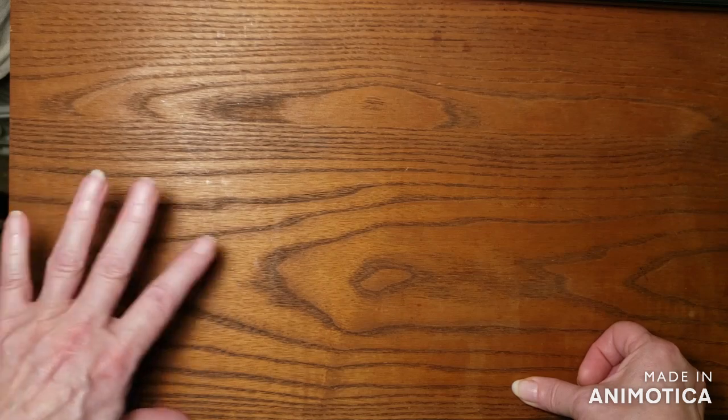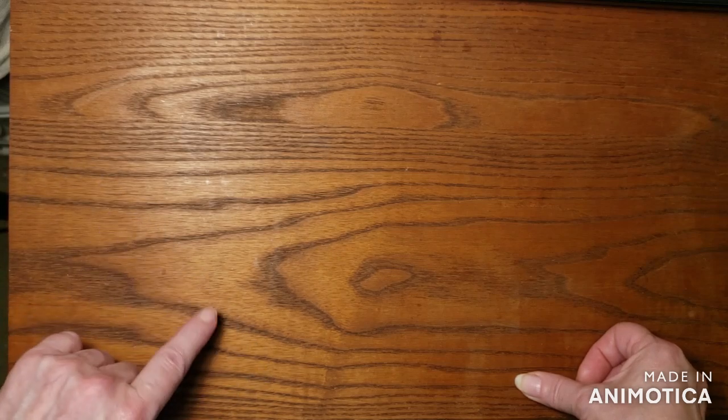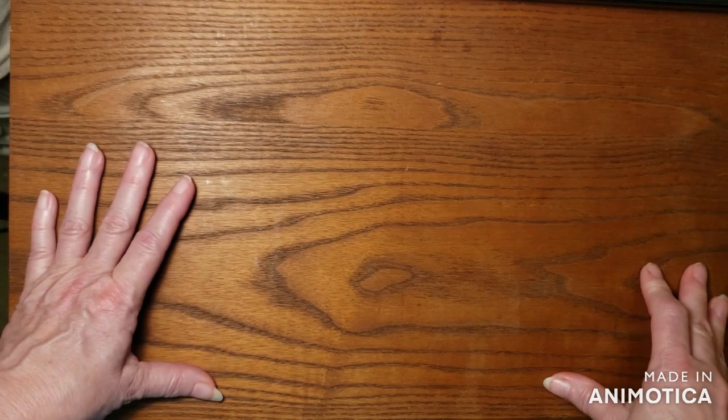Okay, so in the meantime, I did find a few things. I had to literally go through 6 bins to find 2 colors to match. It was awful. It was just awful. What is wrong?